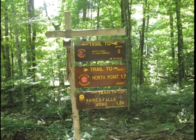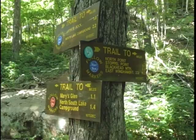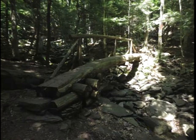Trail signs around, the trail markers are little colored discs, different colors for different trails. And it's about a mile and three quarters or so in total up to North Point. Starting off, a waterfall called Ashley Falls, but being August, there's not as much water as you'll find, say, in May or June. Here's a trail bridge over the creek that actually goes over that waterfall.